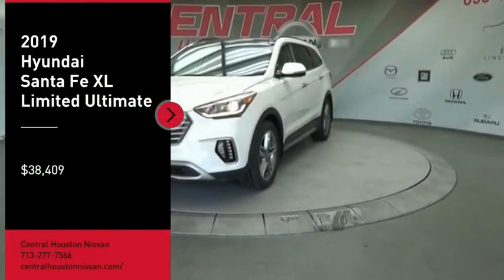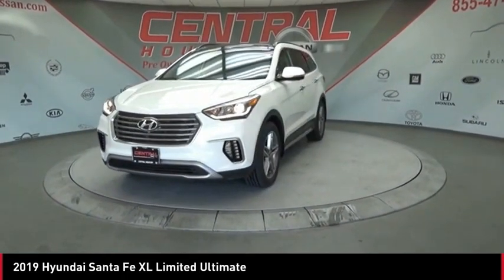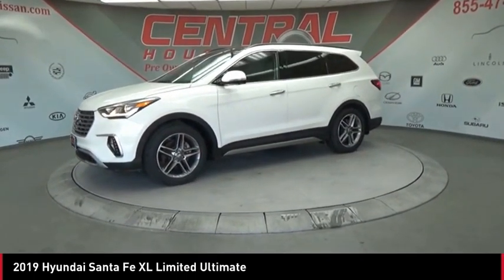Take a ride in the 2019 Santa Fe. Style, quality, performance, value. Need we say more? And is priced below $40,000. Here are some of this vehicle's great options.